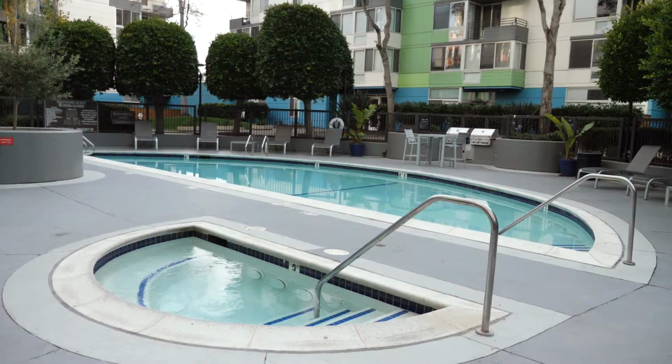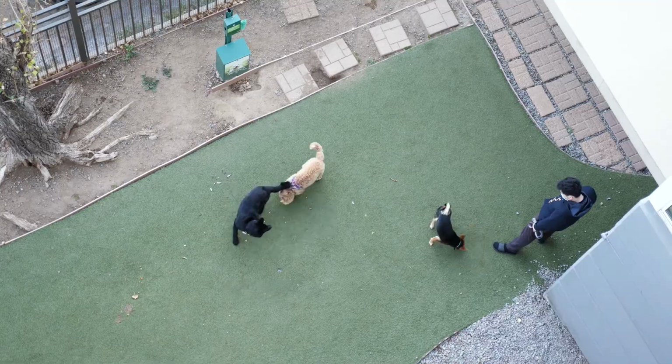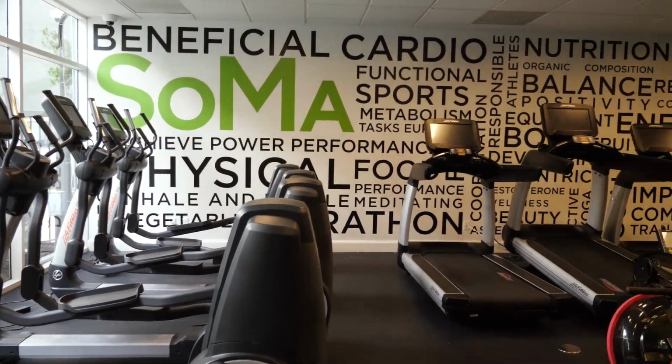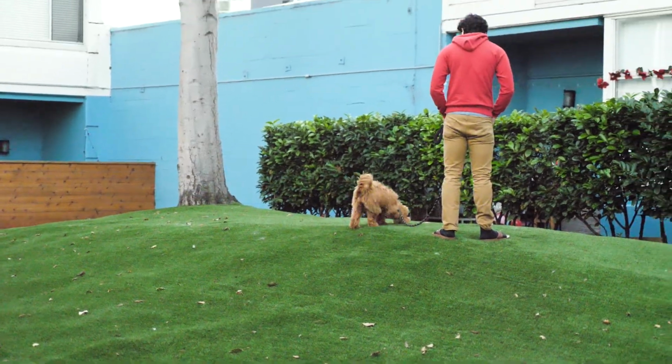In addition, it comes with a great host of amenities. We have a pool, a hot tub, a lounge, a rooftop bar and grill, a dog park, and we also have open courtyards and a gym, which is really nice. And lastly, it's also dog friendly, so every time you enter and exit the complex, it's really nice because there are always going to be dogs around you, which is really awesome.